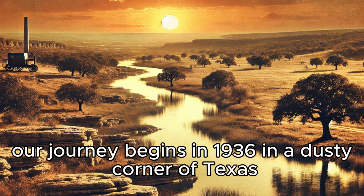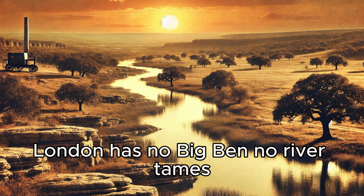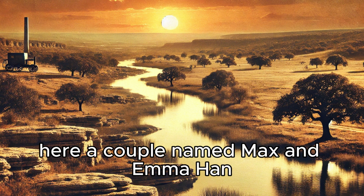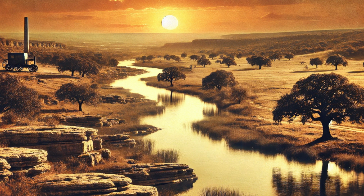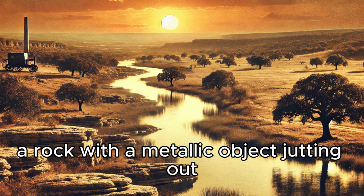Our journey begins in 1936 in a dusty corner of Texas, a place called London. No joke, this London has no Big Ben, no River Thames, just a few hundred people and endless scrubland. Here, a couple named Max and Emma Hahn are strolling along Red Creek on a sunny afternoon. Suddenly, Max trips over something hard, a rock with a metallic object jutting out.